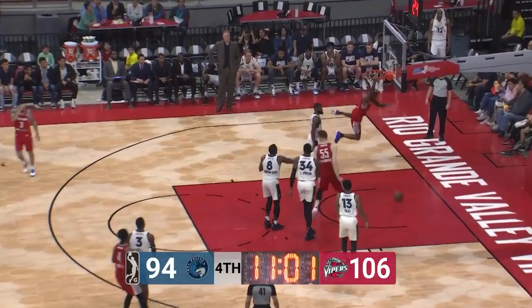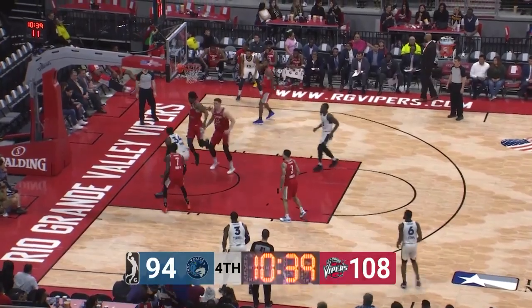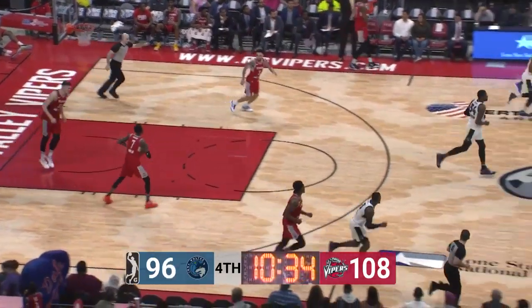It's a drive by Boykins. He's going to go up and score that one. Boy, he's having a big night. Trying to get into it here as the Vipers lead it 108-94. Bounce pass inside to Johnson. Goes up against Hartenstein and is able to score.